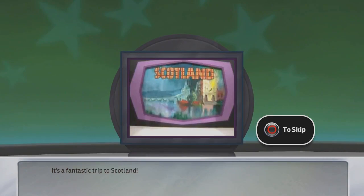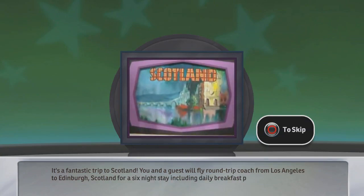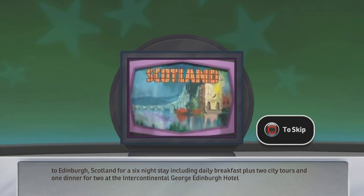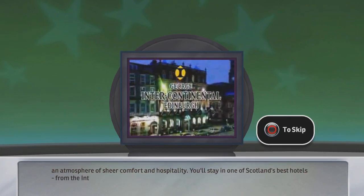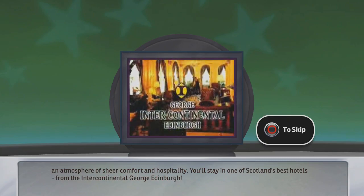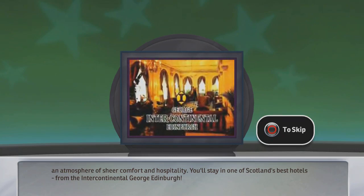Be playing for. It's a fantastic trip to Scotland. You and a guest will fly round trip coach from Los Angeles to Edinburgh, Scotland for a 6-night stay, including daily breakfast, plus 2 city tours and 1 dinner for 2 at the Intercontinental George Edinburgh Hotel, providing guests with an atmosphere of sheer comfort and hospitality. You'll stay in one of Scotland's best hotels from the Intercontinental George Edinburgh.